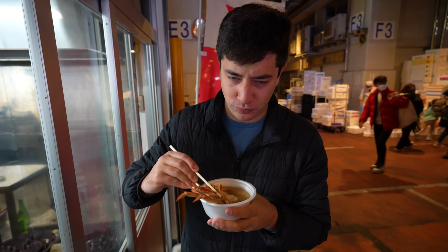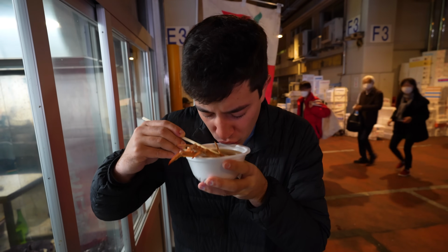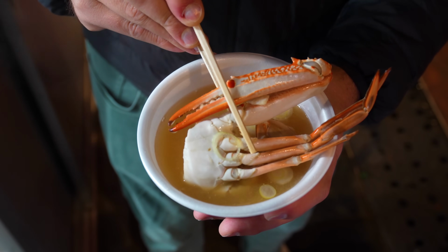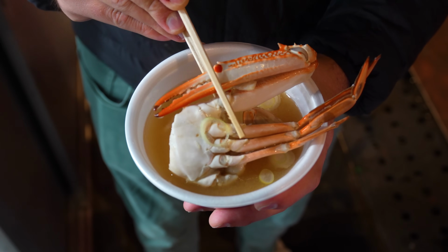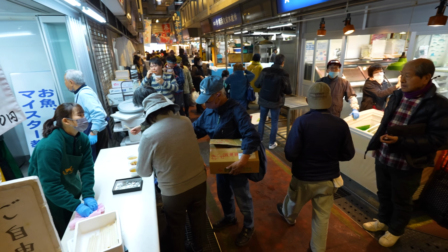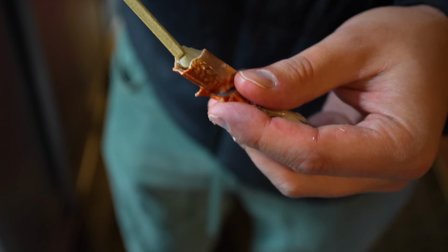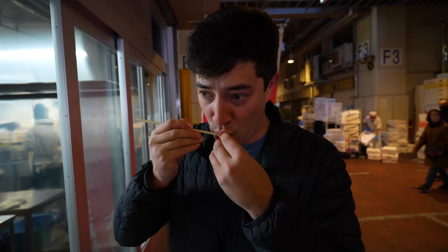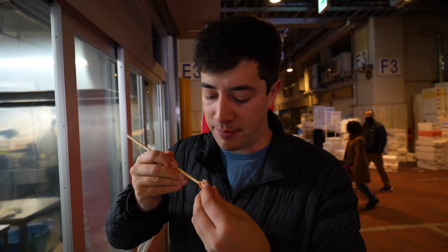Oh my gosh. How is that 100 yen? That'd be like $20 in Canada. Wow. Delicious. And you know the locals love it. They're lined out the door for it. Getting every last piece of crab. Actually, way more meat in there than I was expecting. Oh, that miso soup was so good.